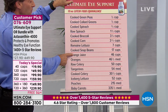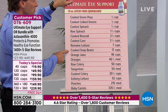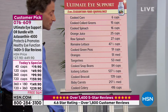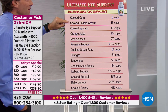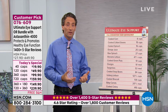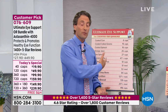And even when you look at things that we think is a good source of lutein and zeaxanthin, orange juice, 46 cups. And this is to equal the daily dose in Ultimate Eye. Romaine lettuce, 7 cups. Wow. Cooked corn, 3 2/3 cups. And corn is not a bad source. Right. But zeaxanthin, and the best source of zeaxanthin is cooked corn, 6 cups. Collard greens, a great source, but it's 15 cups. So zeaxanthin, which is the most important of the two, zeaxanthin is very difficult to acquire. And certainly if you could get to the level of 1 or 2 milligrams a day, that would be great. But if you look at that chart, the typical American probably gets to about 1/4 of a milligram a day. So we don't get sufficient amounts.